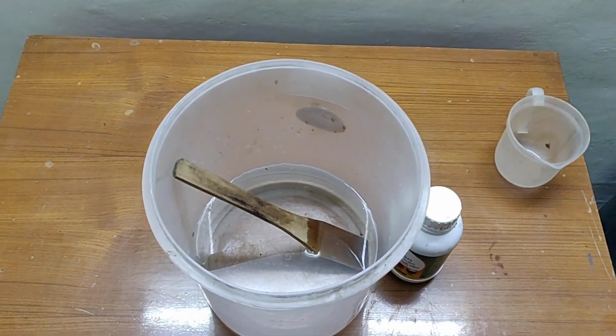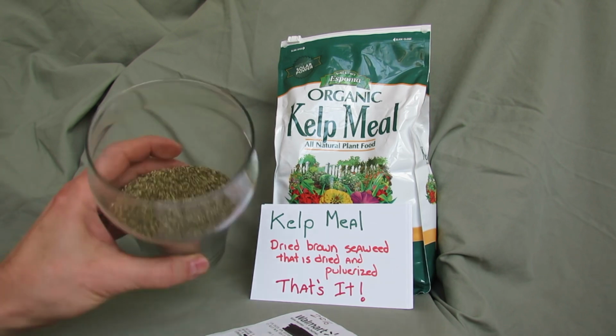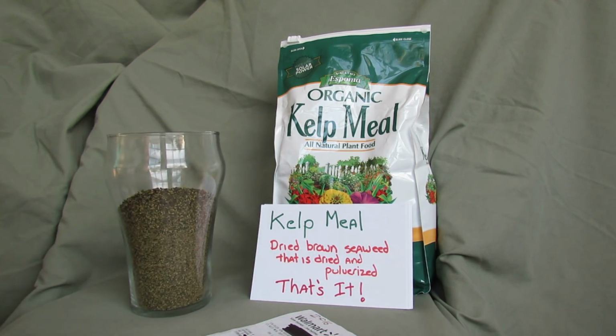9. Kelp meal. Kelp is a specific kind of seaweed that can be used in your vegetable garden as an organic fertilizer. The kelp that is collected for fertilizer is dried and then ground down into granules called kelp meal. Kelp meal can be added to the soil directly or mixed with water to create a liquid version.